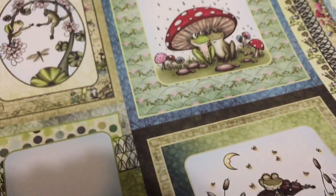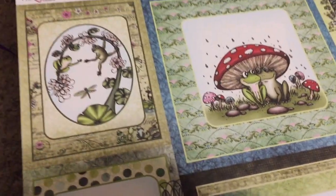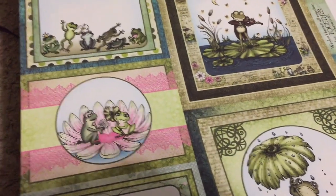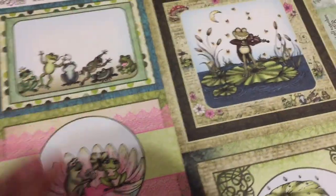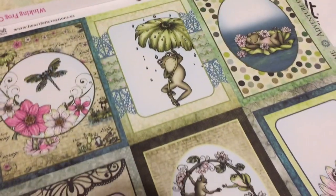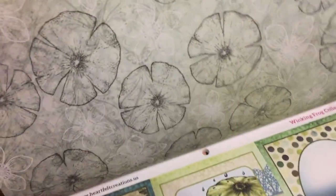So really cute papers. This is called the Winking Frog collection, and then there are stamps and die cuts that match the collection, and you can see the back of the paper. It's just so pretty. I mean, the colors, the quality: not too thick, not too thin paper, so that's really good. A lot of die cuts, and in the back of every paper there are pattern papers. They have these things that you can use for the center of your cards.